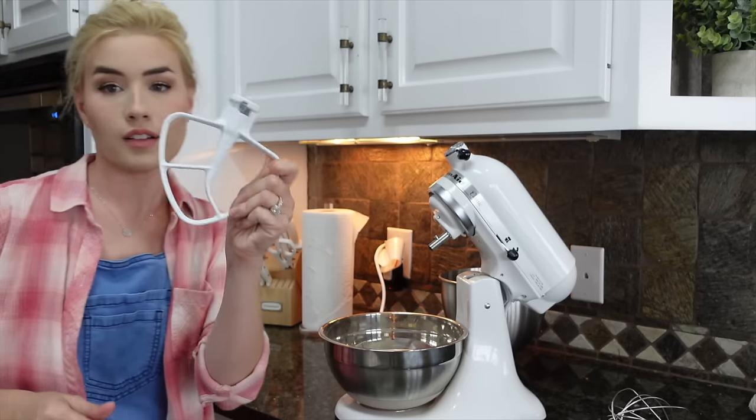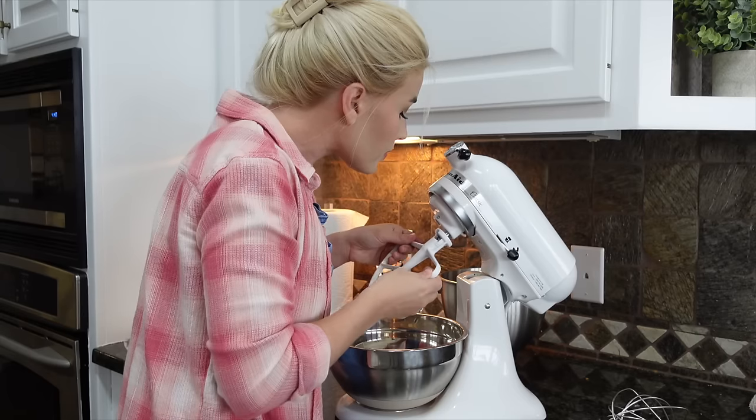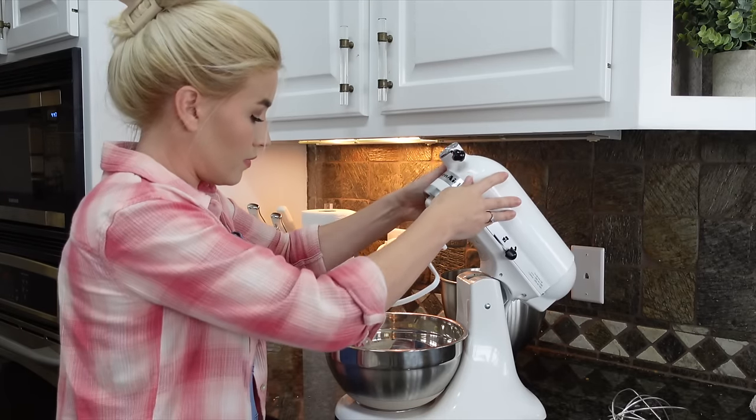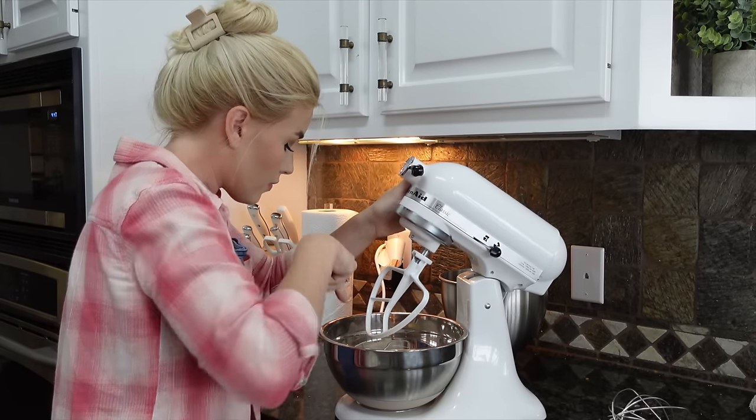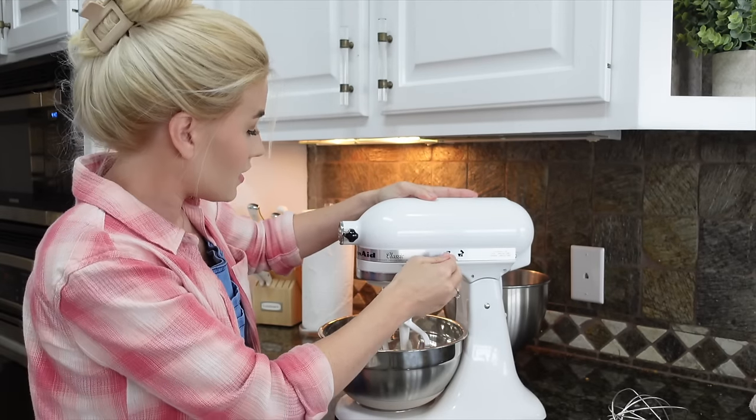I mean, let's see this one. I think that'll give us better crumbles. Okay, popping it down, locking it.